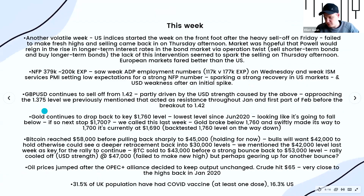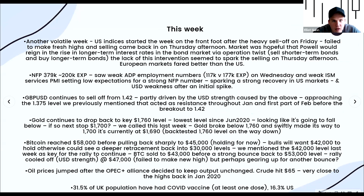Yeah, so it's been another volatile week. We start in the indices market. Last Friday we saw heavy selling, especially coming into the close. However, as we've seen so many times this year already, panic selling dies over the weekend, and we see Sunday night the start of a rally. Again, this happened this week. However, the US indices didn't make fresh highs this week, and we saw selling come back in on Thursday afternoon.